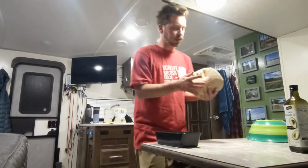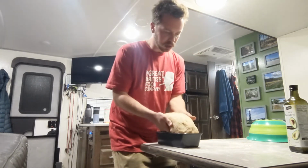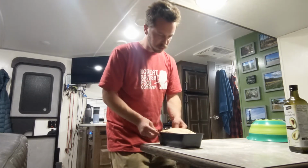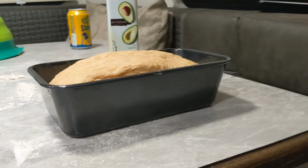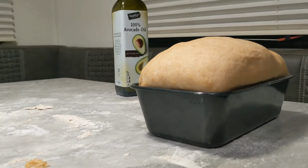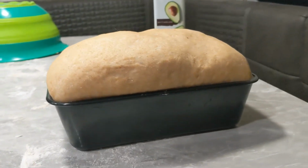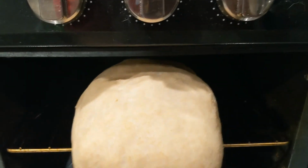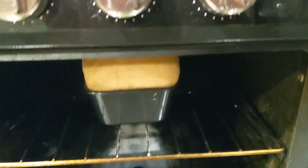Get this big loaf in the pan. Let's let it proof a little more. Alright, let's get this big thing in the oven. In a few minutes, I'll finish up the bread, then go back to watching The Santa Clause with Tim Allen. It's ridiculous.